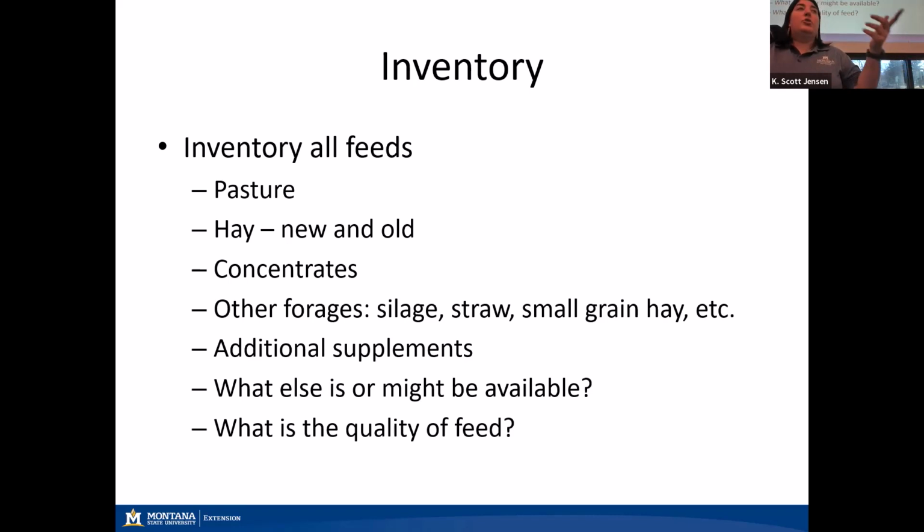But also, I know Sawyer's going to talk about hay testing a little bit later. His head popped up. But the big one, the cheapest and most cost-effective thing you can do is get a forage test. I think the example he uses is $21 for a forage test. That's pretty cheap when you put it on a per head basis to figure out what kind of feed you have available, what quality it is, and how we can effectively use it.